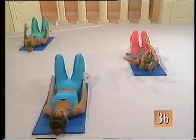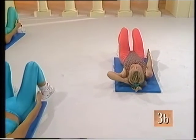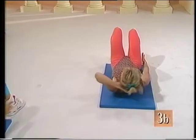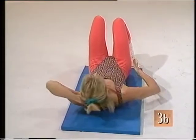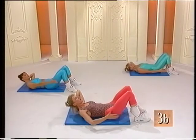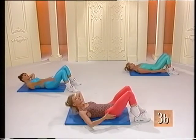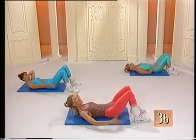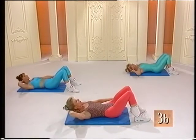Take one hand behind the head for support and reach with the other hand towards the ankle. Here we go. Just head and shoulders slightly off the floor. Reach, working the obliques. Three more. Two more. Last one, change hands. Other side, reach and reach. Good.